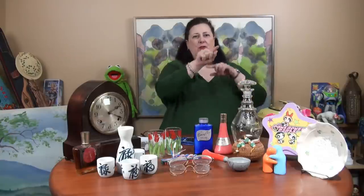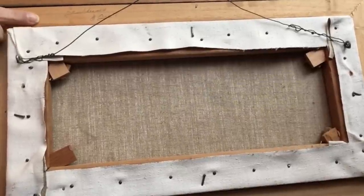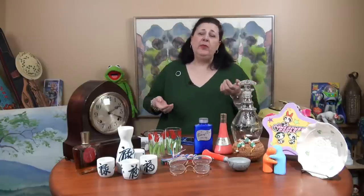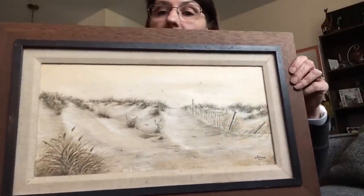And if you look at the back, you can see those nails that are sort of circuitously placed in. That tells me that that particular artist is, of course, not using a commercially produced stretcher. He's making his own stretchers. He's doing it himself and then painting the piece as well. It is, in fact, of course, on canvas. And the frame says 1970s all day, every day.